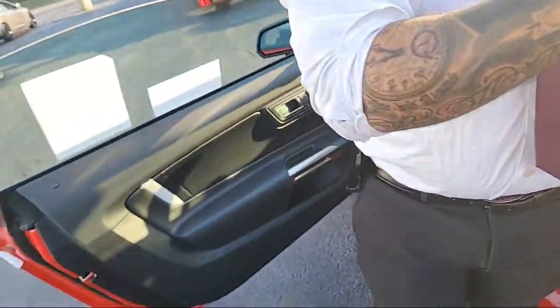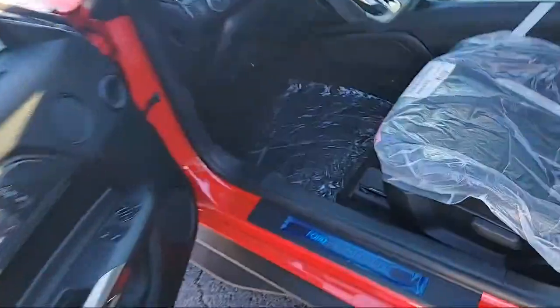So it locks inside too. So for 140K, baby. Yeah, there's gonna be a markup on this for sure. Well, you just don't have them sitting around.